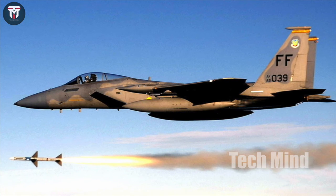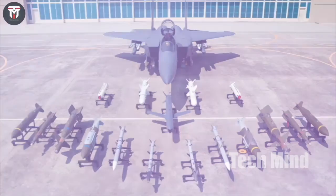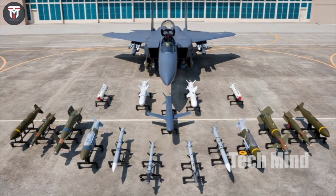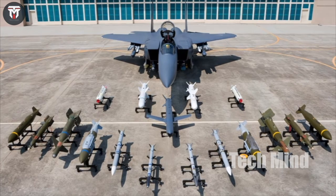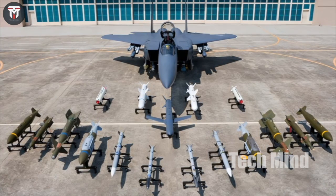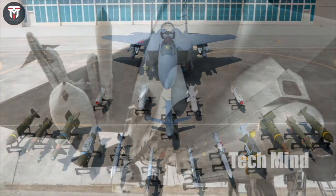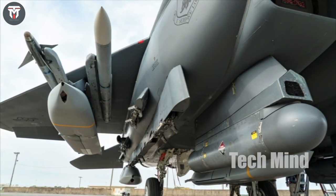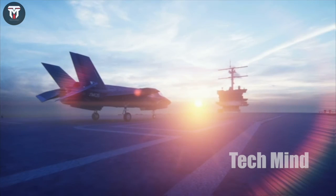When it comes to its armament, the F-15's weapon composition varies depending on its model. The F-15A, B, C, D models, designed for air-to-air combat missions, are equipped with a 20mm cannon, AIM-120 AMRAAM missiles, AIM-9 Sidewinder missiles, and AIM-7 Sparrow missiles.